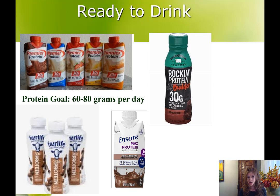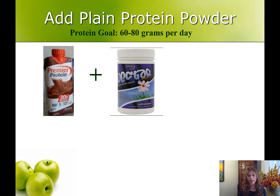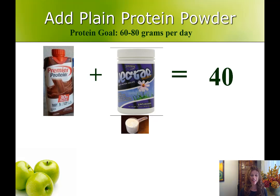Now, these with 30 grams of protein can be made stronger or higher in protein by simply adding an unflavored protein powder right into them. So again, you don't have to drink so many of them. The brand on the screen is Syntrax Nectar. It's unflavored, unsweetened protein powder. 1 scoop of it has 10 grams of protein. So if you just stir it right in the ready-made drinks that have 30 grams of protein, you're making it 40, and then you only have to drink 2 of them to hit the protein goal.